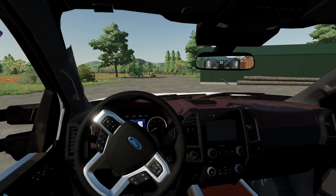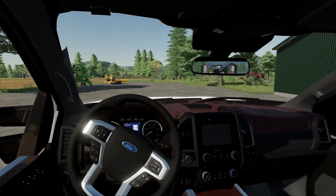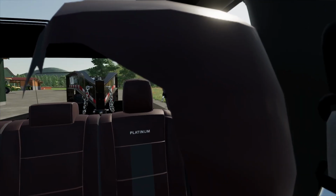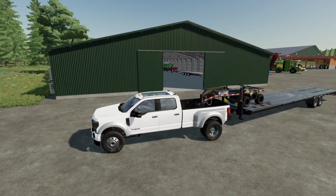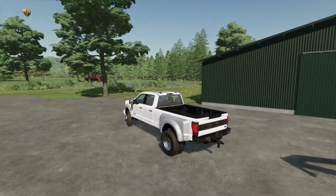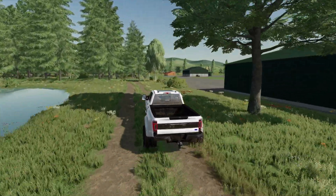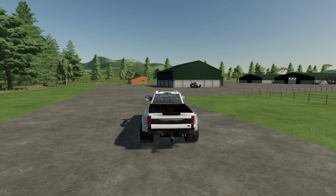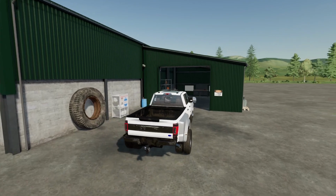So, basically, that means that I need to put a plate on it. I have put the license plate in the truck, so I'll go over to the workshop to deal with that. Disconnect this. Alright, just gotta go over to the workshop, and that'll be it. I think I have license plates.